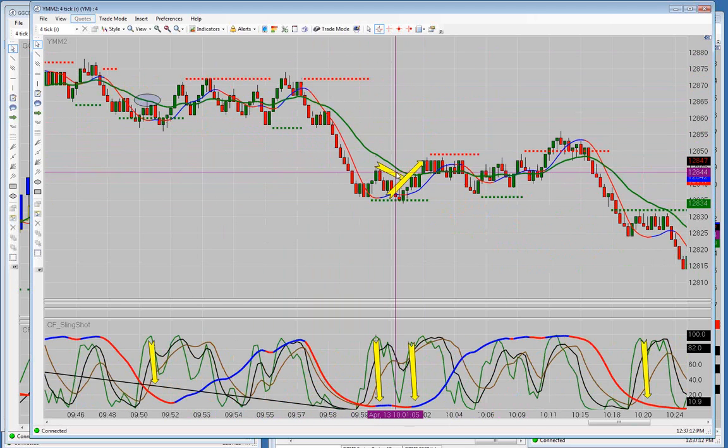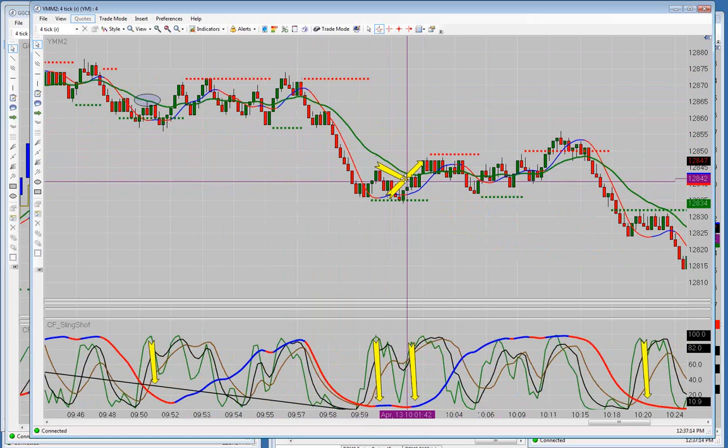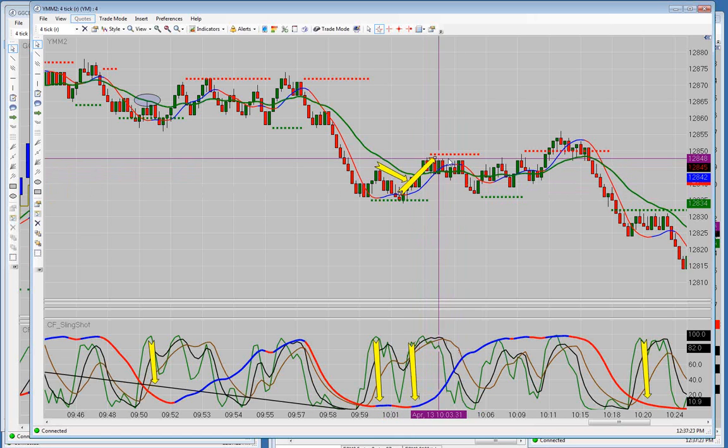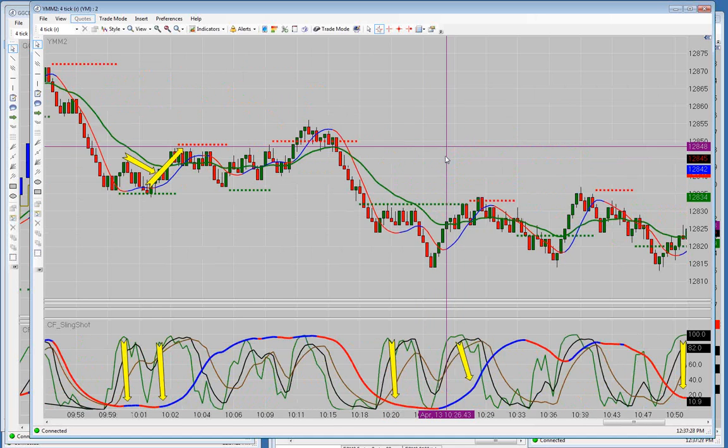Okay. Then we had another one right here that we shorted. Let me bring it over here. Yeah, we shorted right here on the down close after it tested the BBC right here, and we stopped out on that one. So at this point in the day, we were minus 2 ticks.